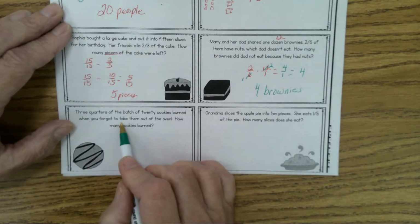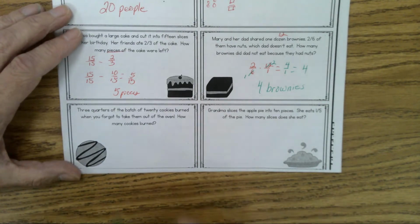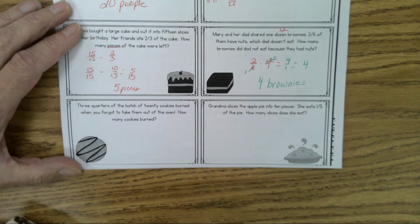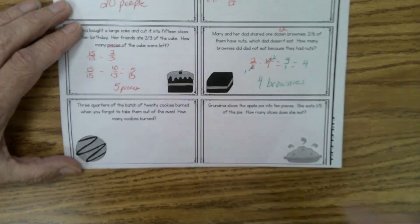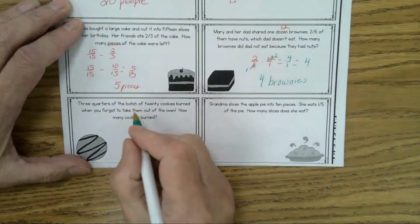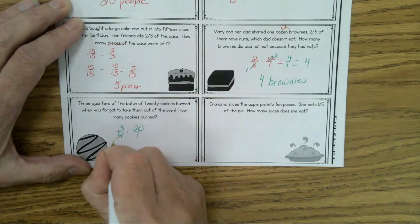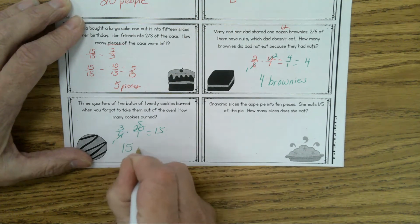3/4 of the batch of 20 cookies. Finish this. 3/4 of the batch of 20 cookies burned when they forgot to take them out of the oven. How many cookies burned? Well, 3/4 of 20, 15. 15 cookies got burnt.